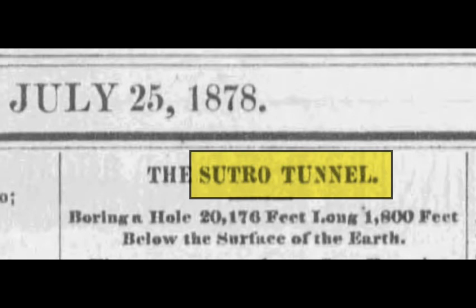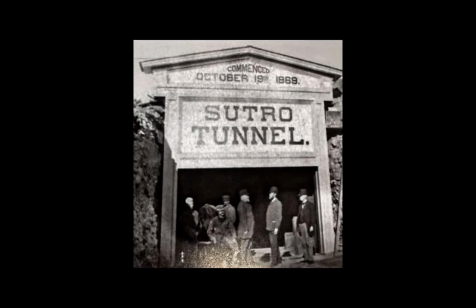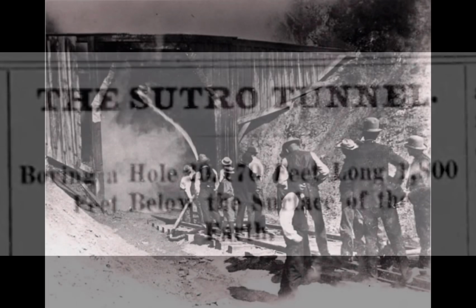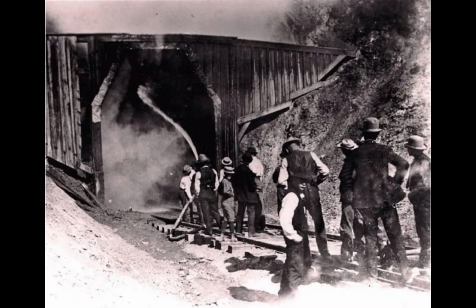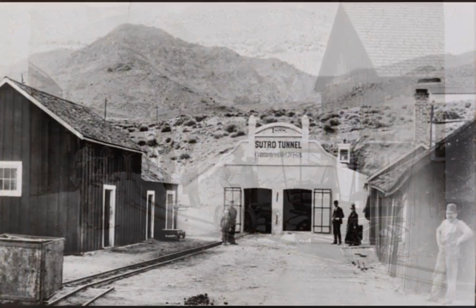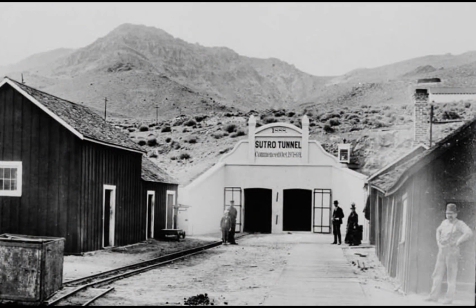When the Sutro Tunnel was completed in 1878, it was one of the greatest engineering achievements of the American West. The 20,170-foot tunnel took nearly 9 years to build. And for decades, this tunnel was alive.